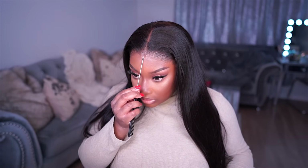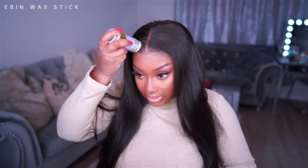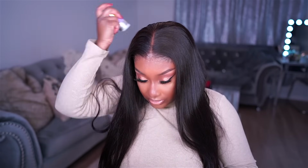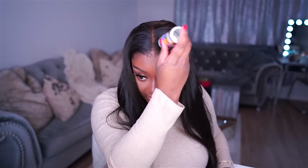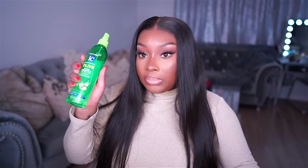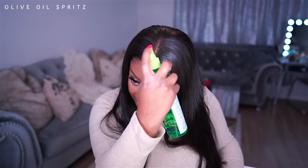The wig already has a middle parting, so I'm gonna keep that going, but I'm just going to clean up the parting a bit. I'm gonna take my BeBe wax stick per usual. I use this pretty much in every wig install, and we're going to lay down any flyaways that are on the top of our head and get that parting area nice and flat. And then I'm gonna take my olive oil spritz and spray it on the same area.